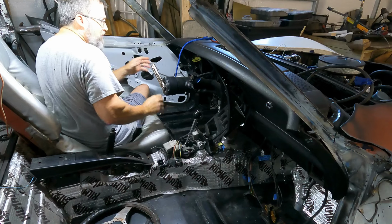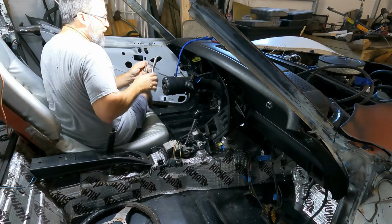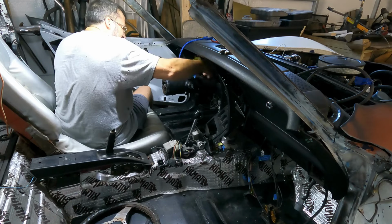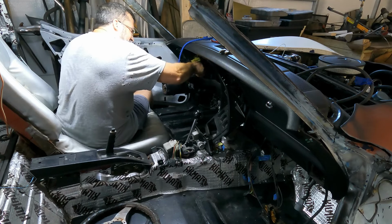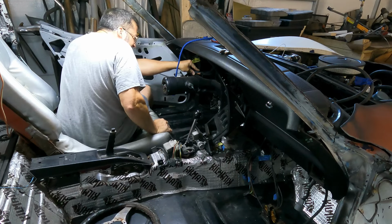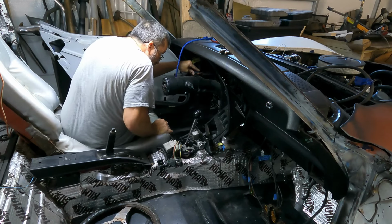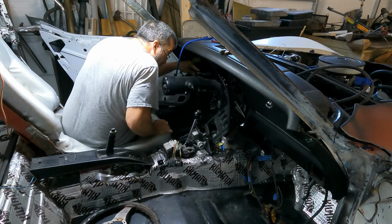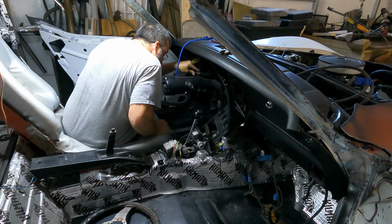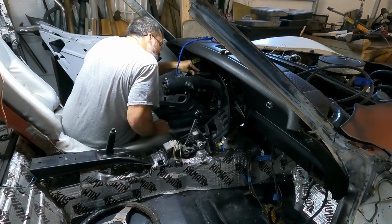Okay, now we'll remove the steering wheel. And I can actually see in here now that I have some decent lighting. And I can actually see the steering box for once. You know what? I'm not going to remove it. I'm going to reach in and unscrew it. I'm going to say that's a 3/8.